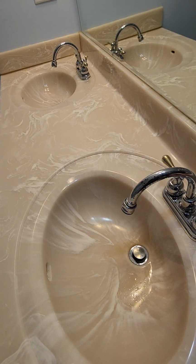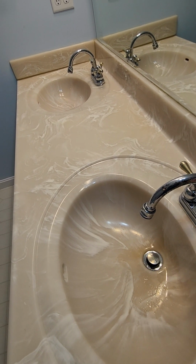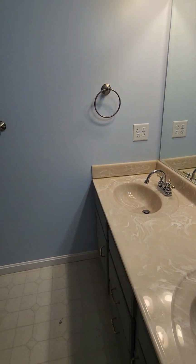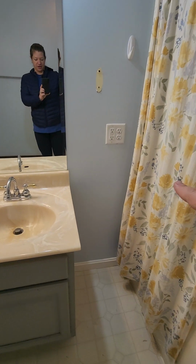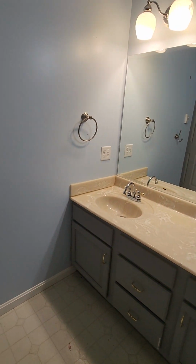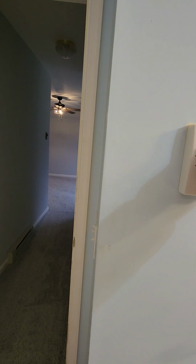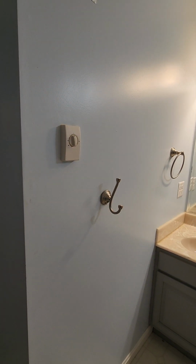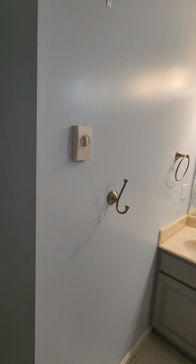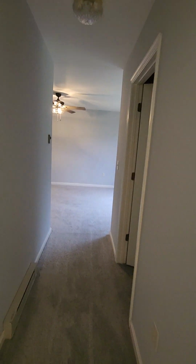I don't know if this one is dripping or if it just was left on a little bit. I just saw it drip. We'll see. Now you got your plugs. You've got plugs on either side, so here and over here, which is good. And this looks like a heating unit of some sort. I wonder what that's for. I'm gonna turn that off before I get out of here.